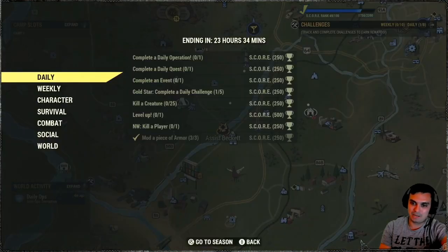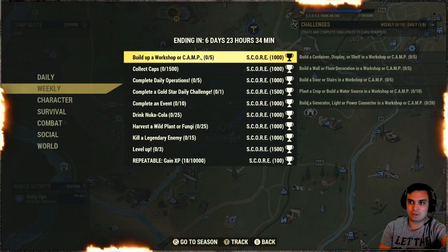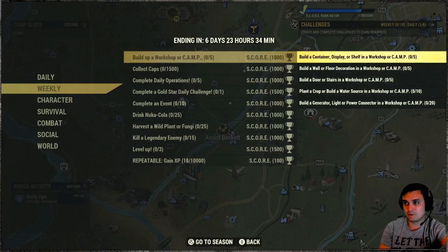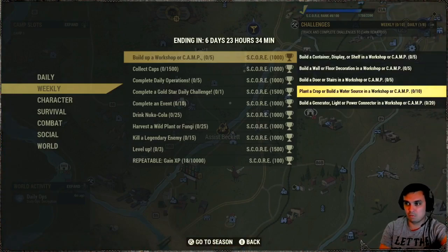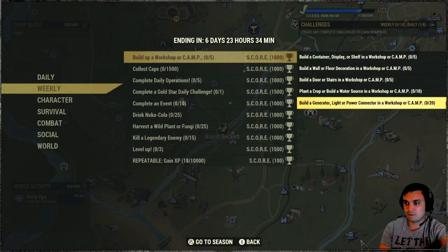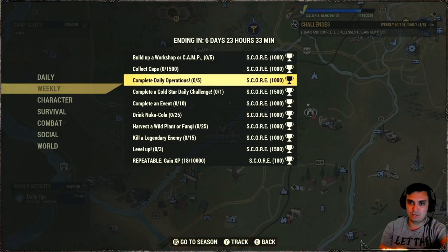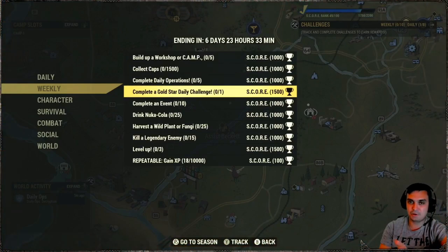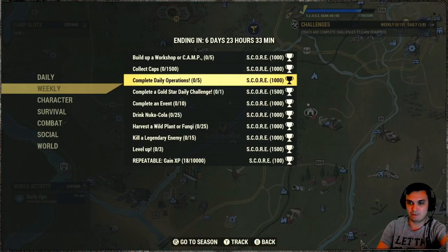Alright, so what else we got there? And nuclear winter, kill a player, that's it. For the weeklies, build a workshop or camp. I would recommend doing that at the workshop, so you need to build containers, display shelves, floor wall decor, door stairs, build water source, crops, generator, lights, so that sort of stuff. Collect 1500 caps, do daily operations 5 times. You can do it all today in one go, or just do your daily operations daily, and by Saturday or Sunday you're going to be done.